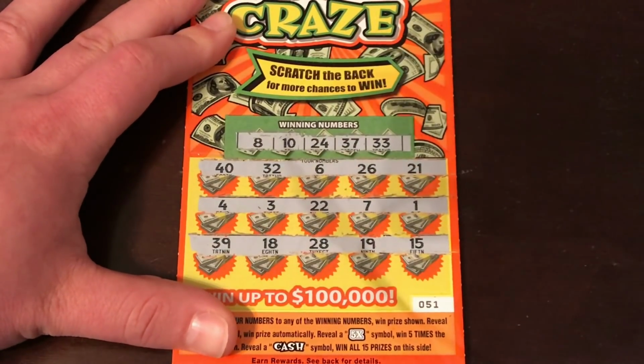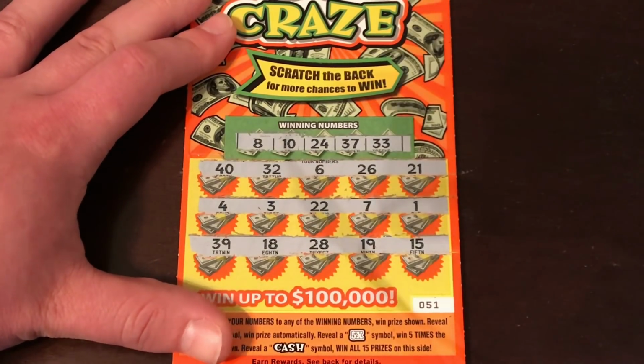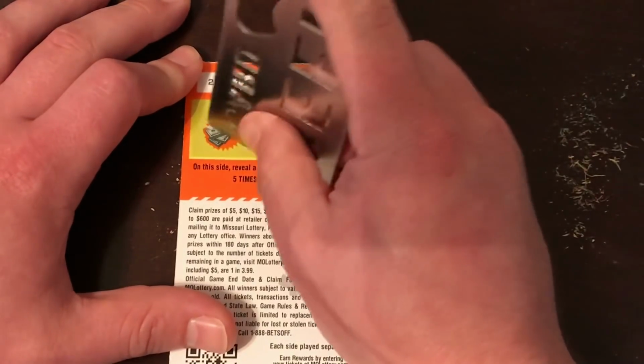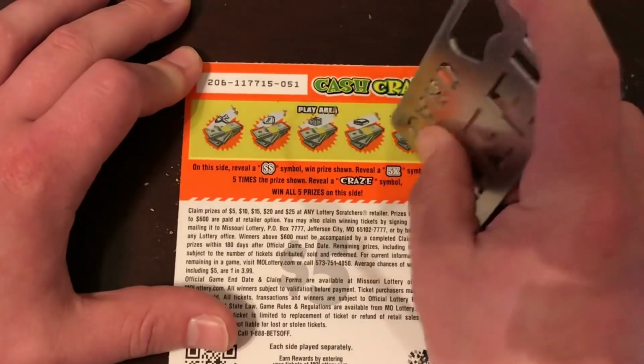All right, number 8, 10, 24, 37, and a 33. Nothing. All right, onto the back here. We have the airplane, emerald, chest, wallet, and the piggy bank. So 51 is a bust. Onto the last ticket of the video, guys.